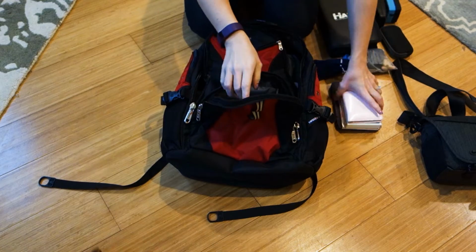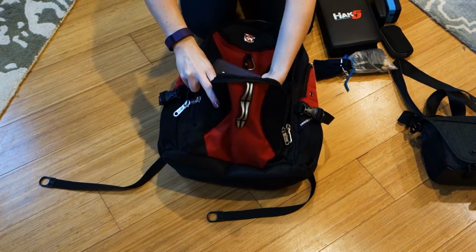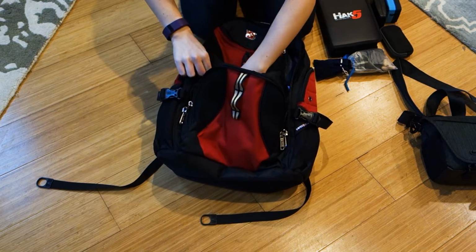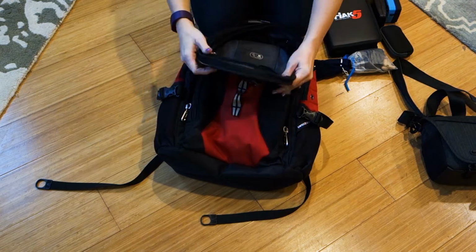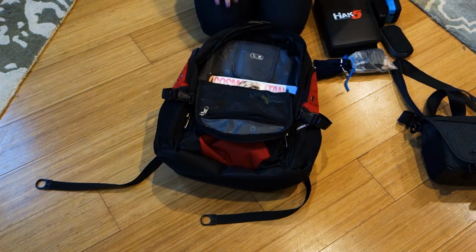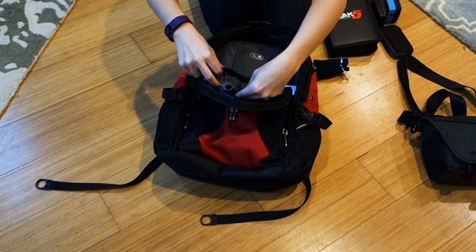So the first thing I include is my passport, my Japanese language book, a notepad, and my Kindle in the very front pocket. This makes it easily accessible for me, and of course I am traveling to a place that was pretty safe. On the inside flap of the backpack, I also included a bunch of things that I was going to use on the airplane and I knew I would.